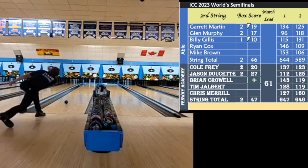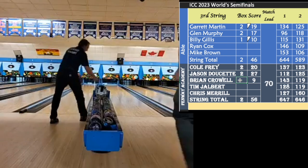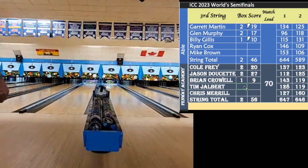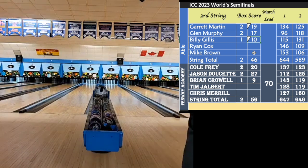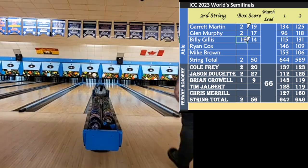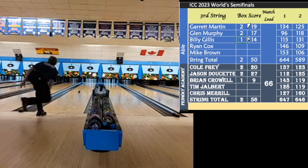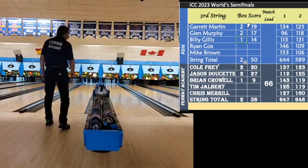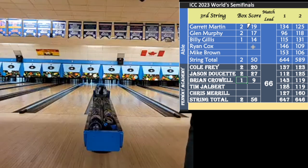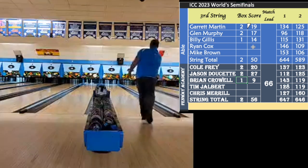Fifth spare. Second string. All right, don't hurt him. Crowell takes 9. Come on, bud, that pitch now. Come on, Brian. It's at 7. That's not to come down. Nice fill ball. Come on, Brian. Looks like 3. Oh, maybe. There you go. Okay. Go, Brian. Spare.